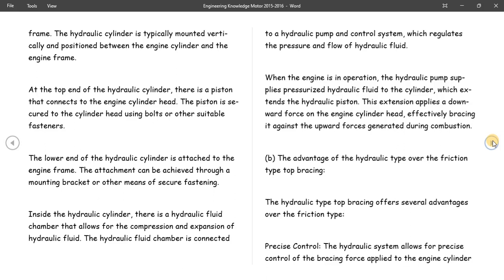Inside the hydraulic cylinder there is a hydraulic fluid chamber that allows for the compression and expansion of hydraulic fluid. The hydraulic fluid chamber is connected to a hydraulic pump and control system which regulate the pressure and the flow of the hydraulic fluid. When the engine is in operation, the hydraulic pump supplies pressurized hydraulic fluid to the cylinder, which extends the hydraulic piston.